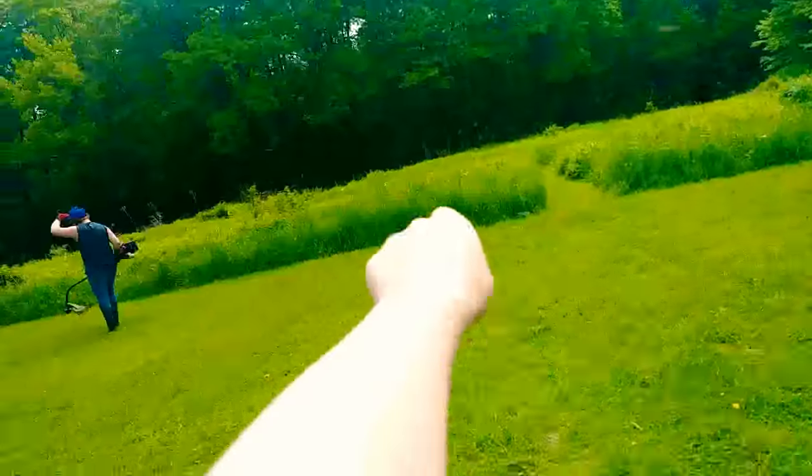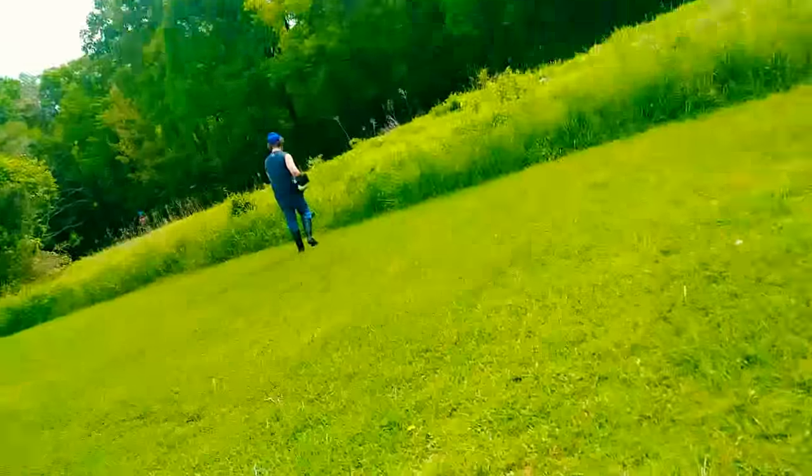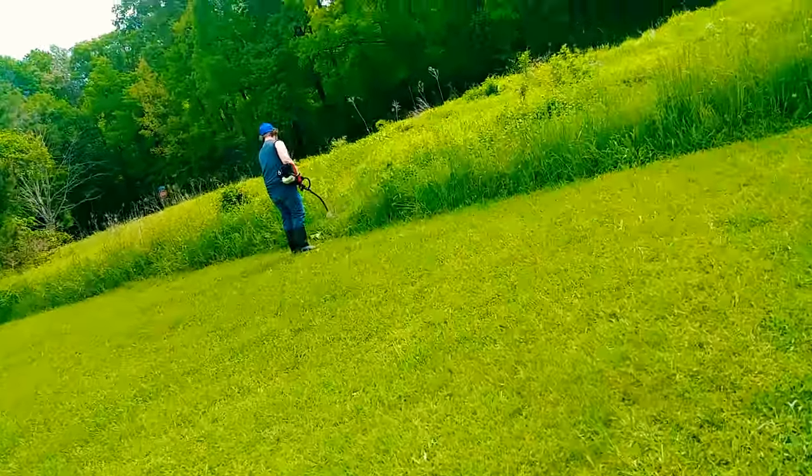So right now we're heading over to the weeds and we're gonna look for them baseballs in there. So we're heading over to the field right now.